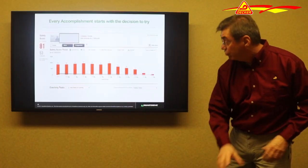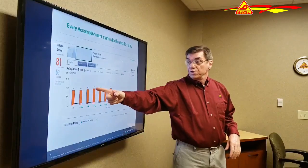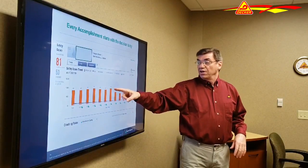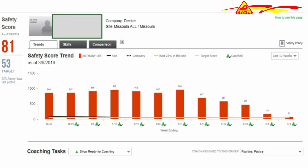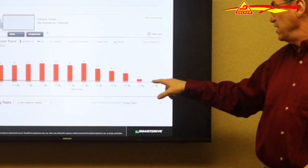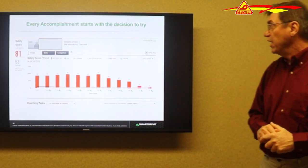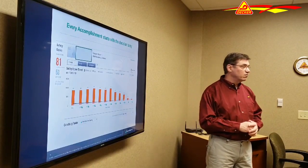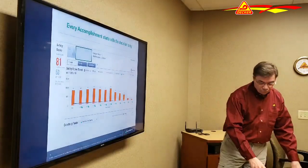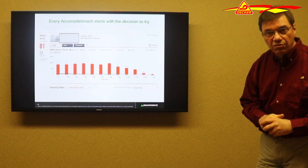Here's another example of a driver, same scenario. He was really high, mainly on following distance, and got up to 966 right here. We started to coach the driver, and now, this one was in March last month, his score is below 53. So again, it's a really good tool to teach drivers how to eliminate their bad habits. If you have any questions, this would be the right time to ask your trainer.